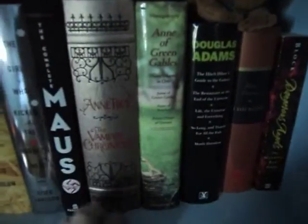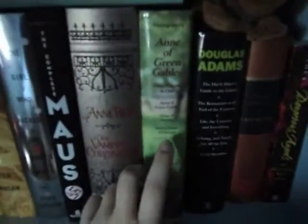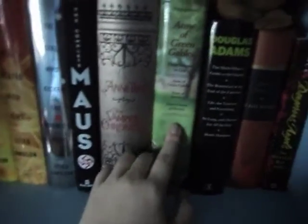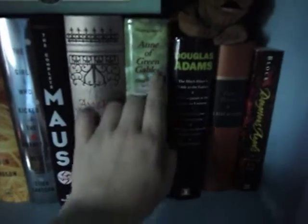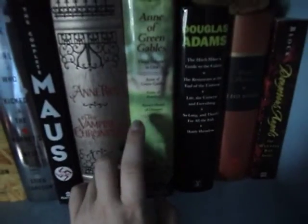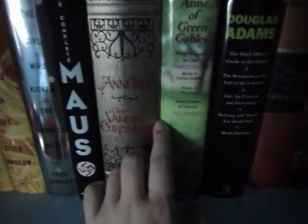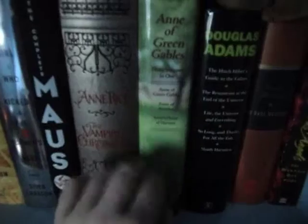I also just recently bought the omnibus of the Vampire Chronicles by Anne Rice. It was really cheap and I couldn't resist because it's hardcover and it's got gold leafing. I don't know if you can see that. Then I have an Anne of Green Gables omnibus. This is not the entire series, it's just the first 3 books. I got this as a gift from my aunt when I was 10 for Christmas, because I'd just gone to Nova Scotia, and it was a nice kind of memory of being there.